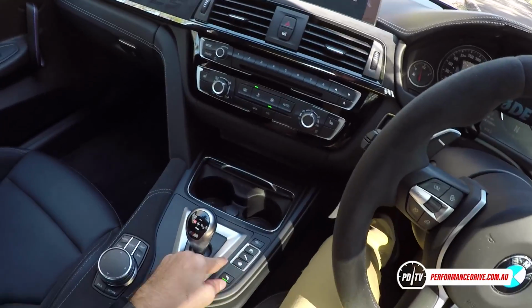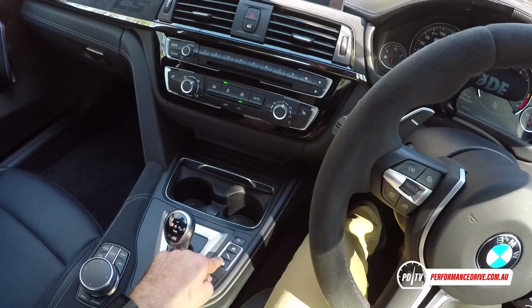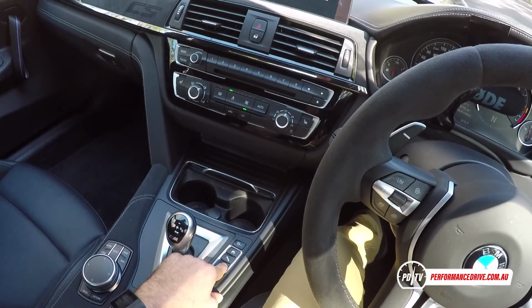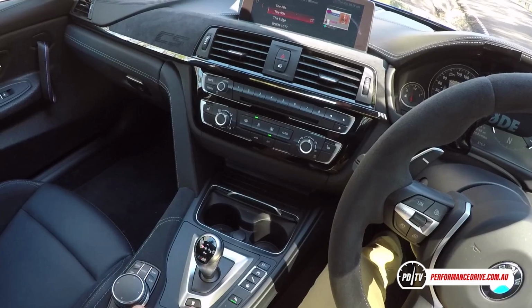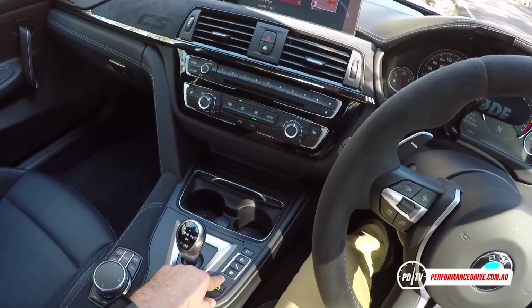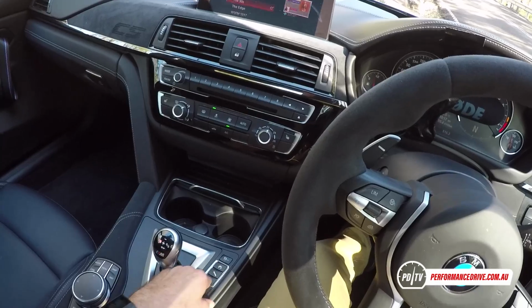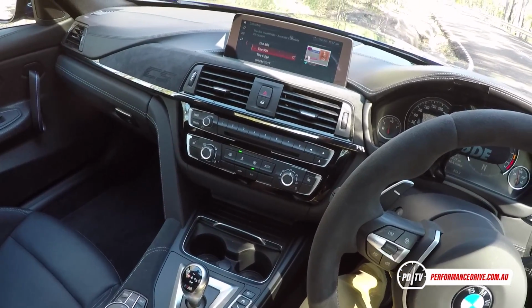So before we go, I'll just quickly explain the drive modes because there's quite a few. You've got Comfort, Sport and Sport Plus for the steering, suspension, engine response and also for the transmission. That means you've got about 36 options, I think. My math is not very good. 36 options for the main modes, and then you've got three for the transmission as well.